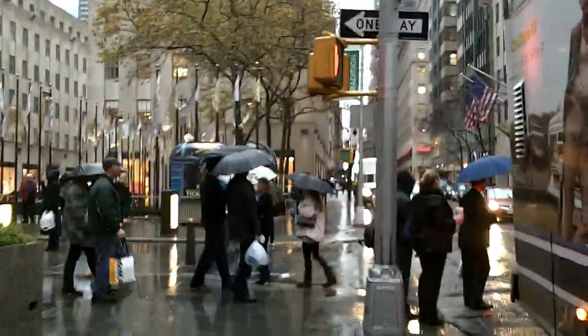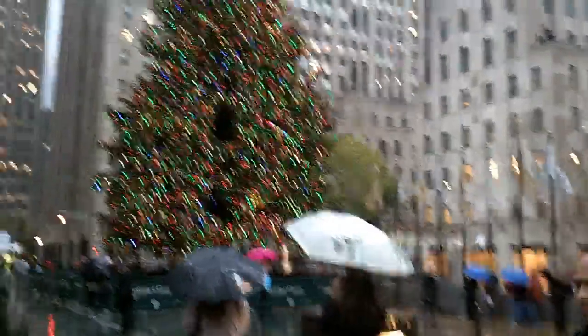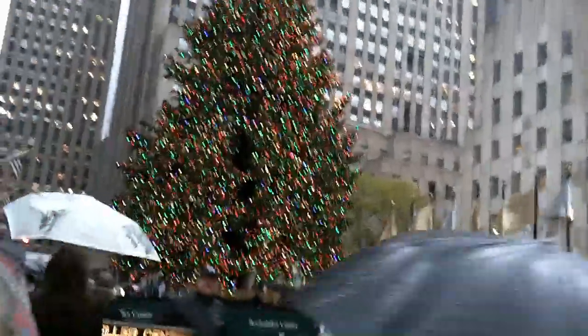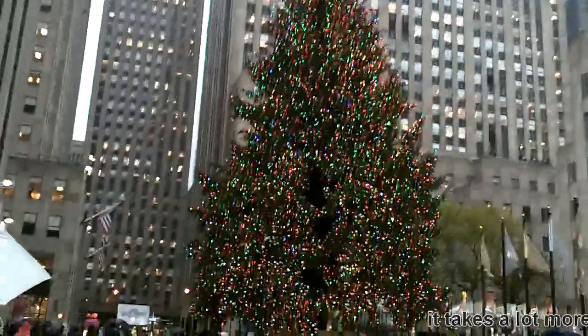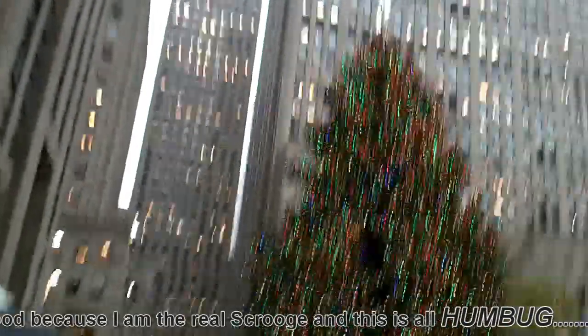Okay, so we just turn around the corner. And there it is. So that's the fuss all about? To be honest with you, I'm a little bit disappointed because I expected the Christmas tree to be much bigger than this, or taller. It looks good though, but kind of tiny. But that's tradition of New York City, so.